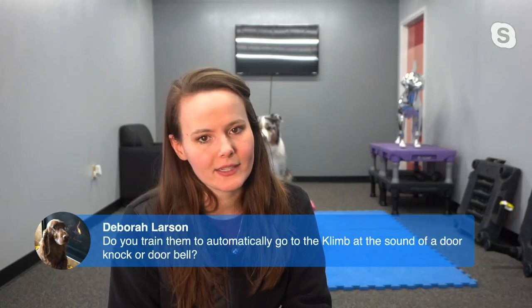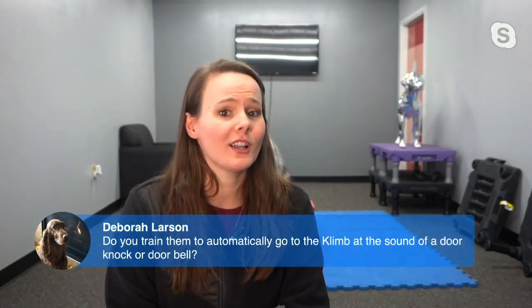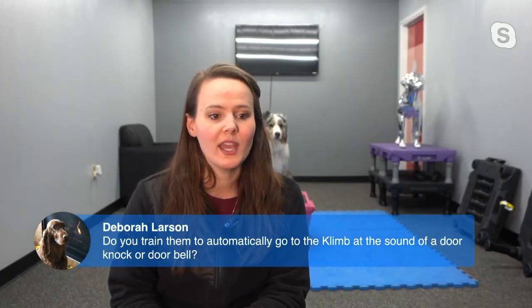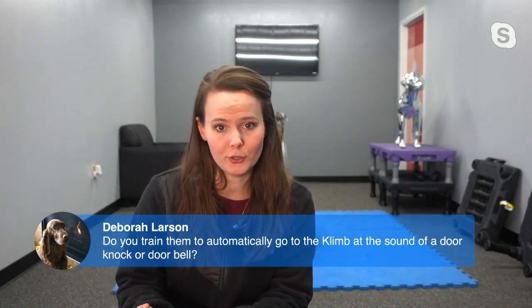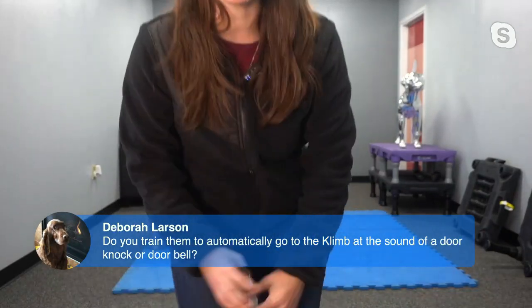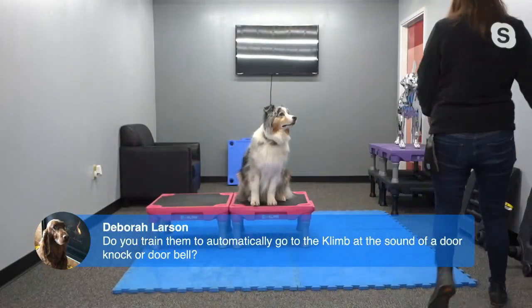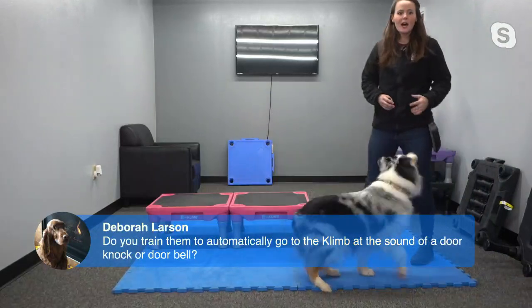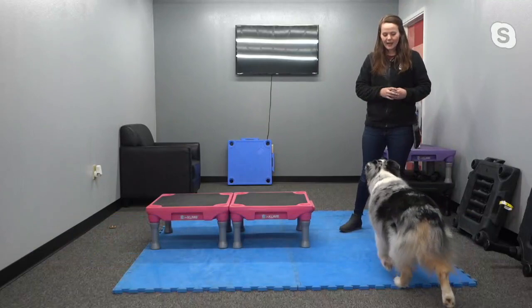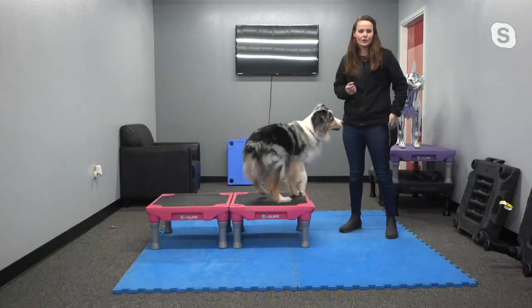I personally haven't done that yet, but I've seen a lot of people have a lot of success with it. The way that you would do a cue transfer is to present your new cue and then present your old cue. So I'll give you a quick demonstration with that, and we'll see if he can pick up on it. So, Rue, break. Rue's old cue, or the cue that he knows how to respond to right now, is climb, and then he goes up there, okay?